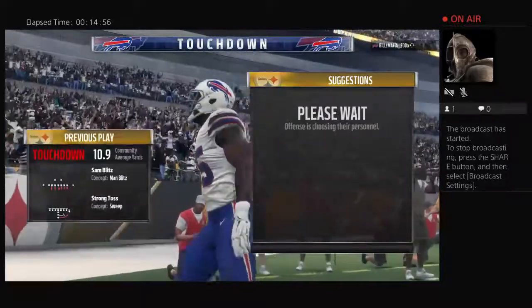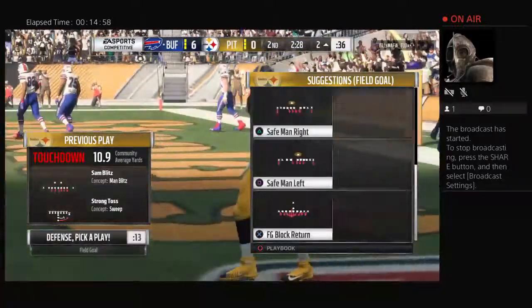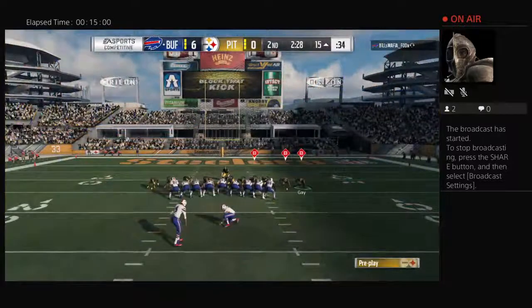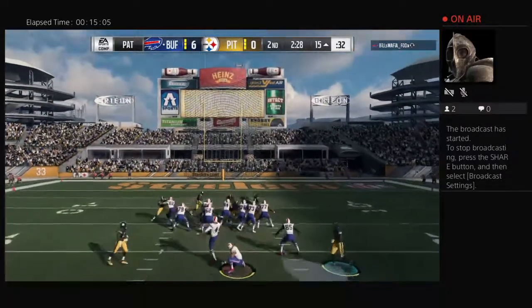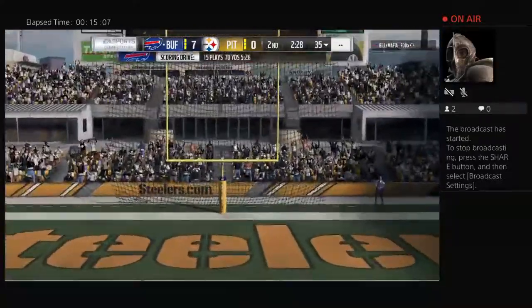LaShawn McCoy punching it in from a yard away. And the Bills are in for 6. And they're able to run it in. It started with a battle in the trenches. They won there, and they got in for 6 points.